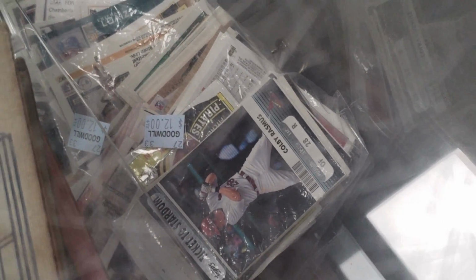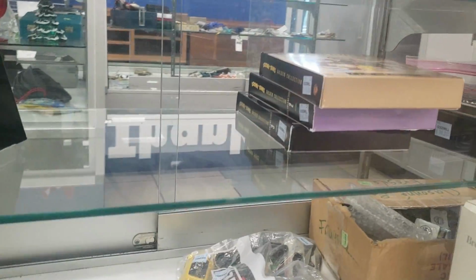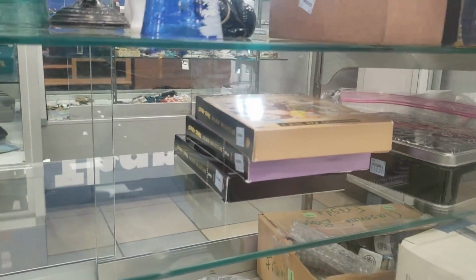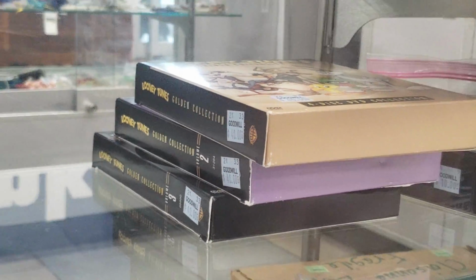We have some Magic the Gathering cards, but they put the stickers right on the cards. $15 for a little stack. Maybe I could have actually looked through it and seen if there was anything good there. We have a little bag of baseball cards for $12. Seems kind of expensive to me. I didn't even bother looking into it. Look at these Looney Tunes DVDs, $40 each. I didn't even look those up.